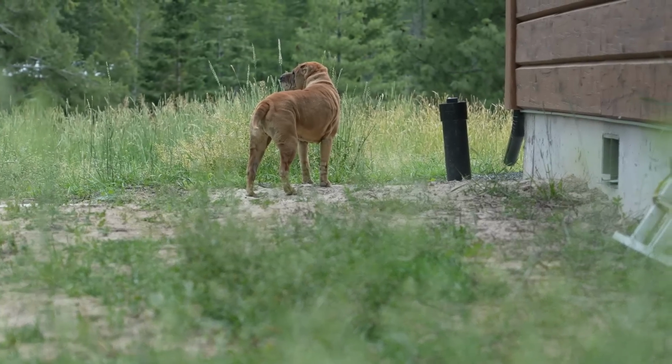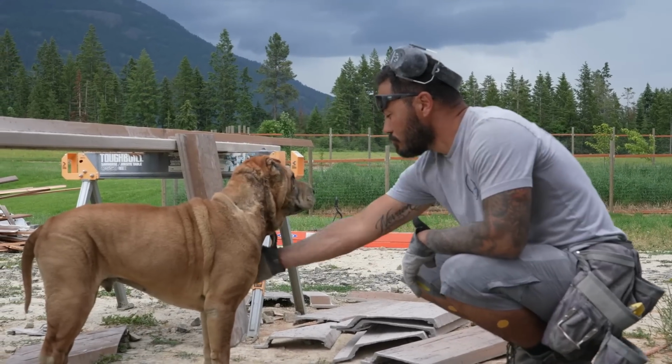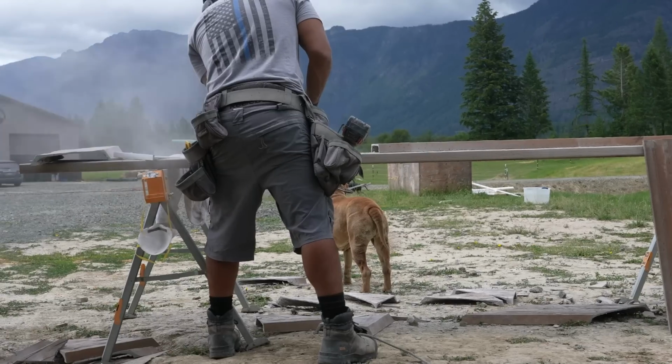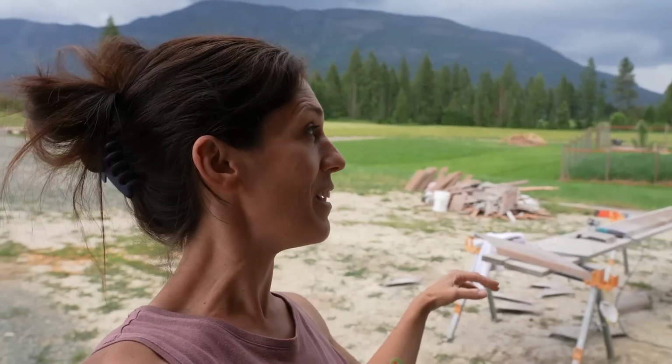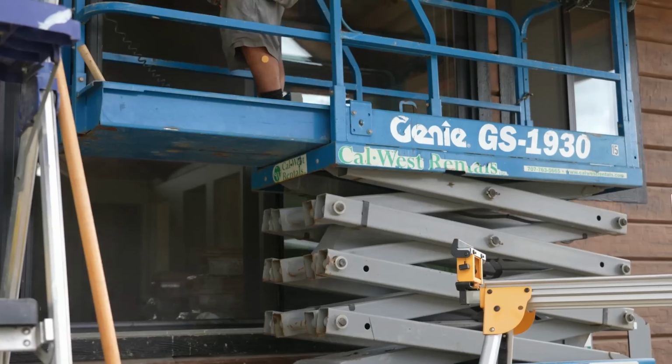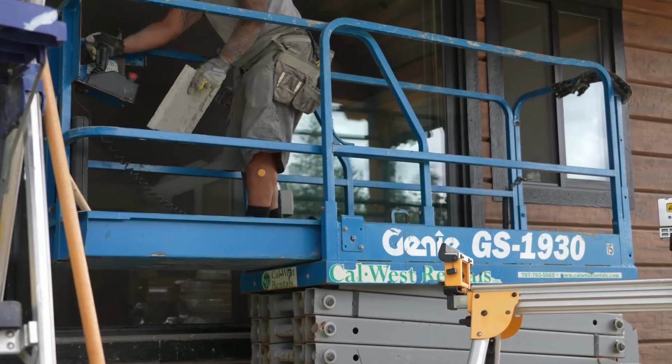That's a good boy. Did you scare the thunder away? Did you scare that thunder away? These skies are looking mighty unpredictable. The storm is either going to miss us completely or we are going to get dumped on.